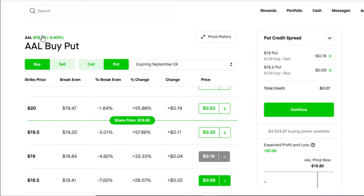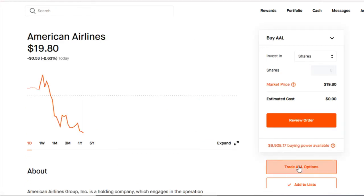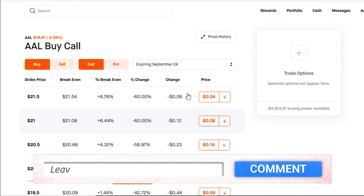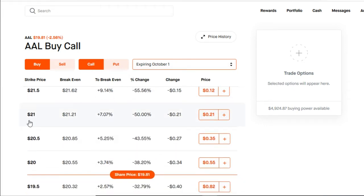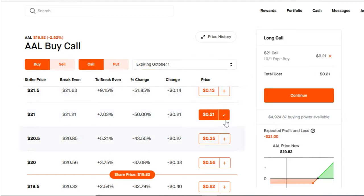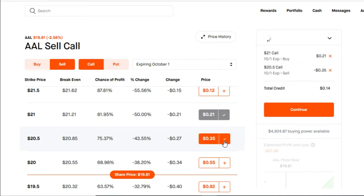So once again, we're going to go back into the American Airlines option chain. Now we're going to go over to the second strategy, which is the call credit spread, the second part of the Iron Condor. So let's go just 1 week out. And now we're going to choose our strike price at $21. We're going to go ahead and hit that. Once again, we're buying, so we have to pay 0.21. Then we're going to go over to sell and call, and choose the strike price right below our buy call, which is going to give us 20.5. For that 20.5, we're selling in this instance, so we're going to receive 0.35 or $35. We're going to hit that, and voila, here you see it.